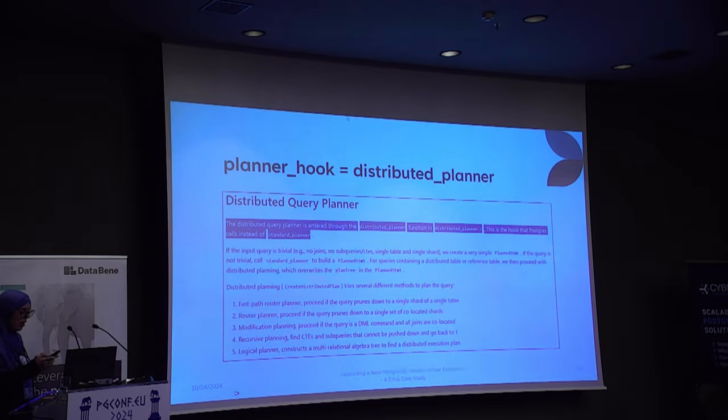understanding this issue. And okay, so we have the distributed planner, right? So Postgres will see the hook and will call that one instead of the standard planner.